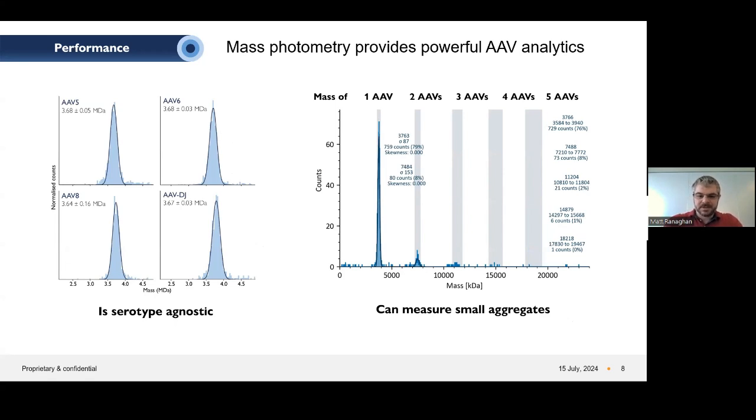AAV analysis with the SamuxMP is serotype independent, as shown in the left-hand figure for 4 different AAV serotypes, being AAV5, 6, 8, and DJ. These samples were all measured with the same experimental routine, and we did not observe any specificity for certain serotypes or performance differences. Higher order AAV aggregates can also be detected with the SamuxMP, as shown in the right-hand image.